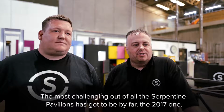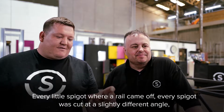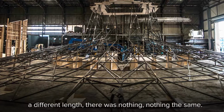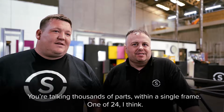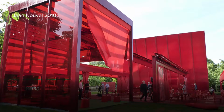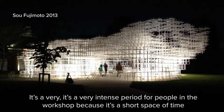The most challenging out of all the Serpentine pavilions has got to be by far the 2017. Certainly. Pretty much every little spigot where a rail came off, every spigot was cut at a slightly different angle, different length. There's nothing the same at all. We're talking thousands of parts within a single frame, one of 24, I think. Yeah, 24.